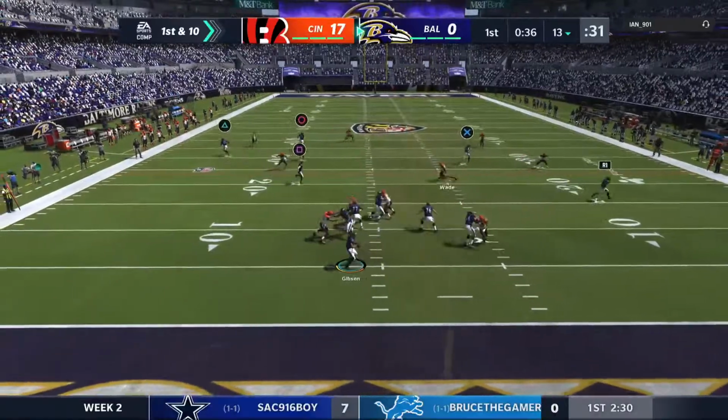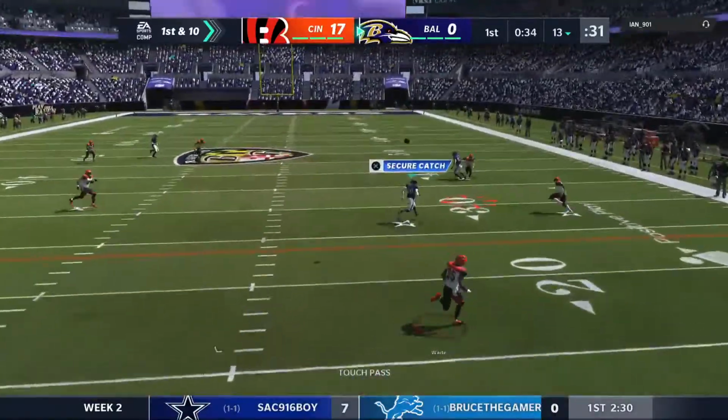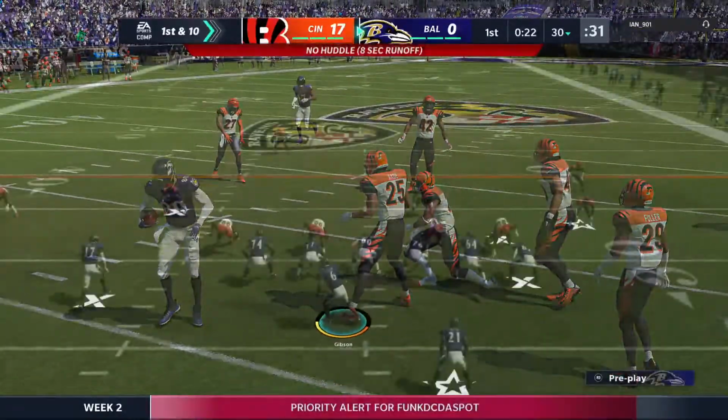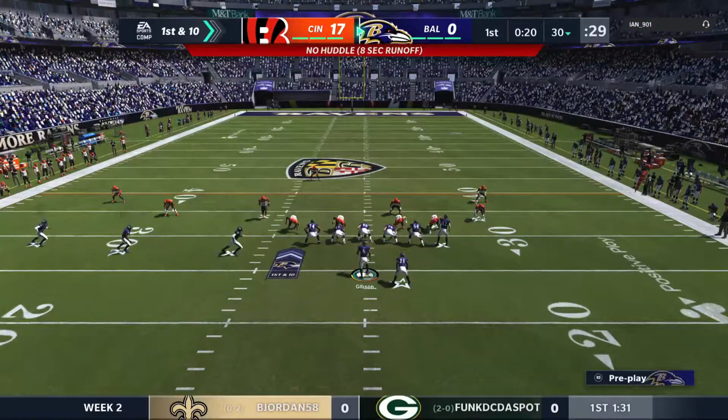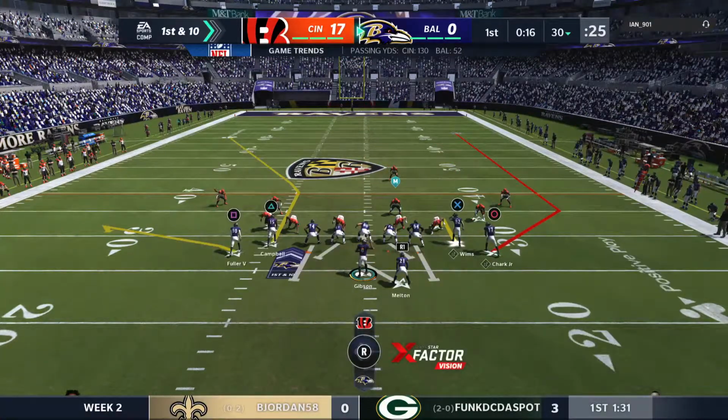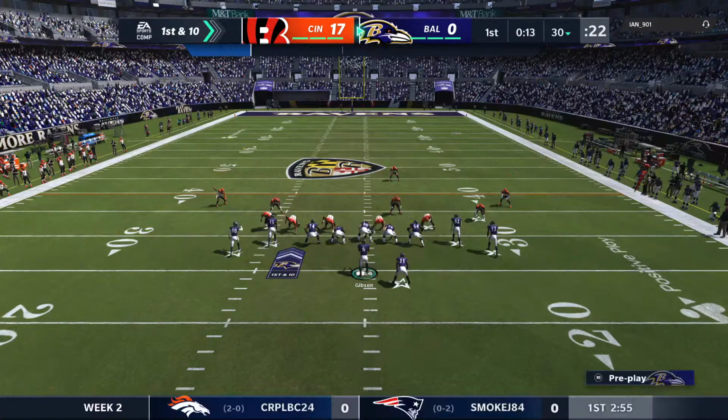Trying to shake off the interception. He'll look to throw. And he'll get this up to the 30-yard line. 16 yards right off the bat and a first down. Baltimore Raven. 10 at the 30-yard line.